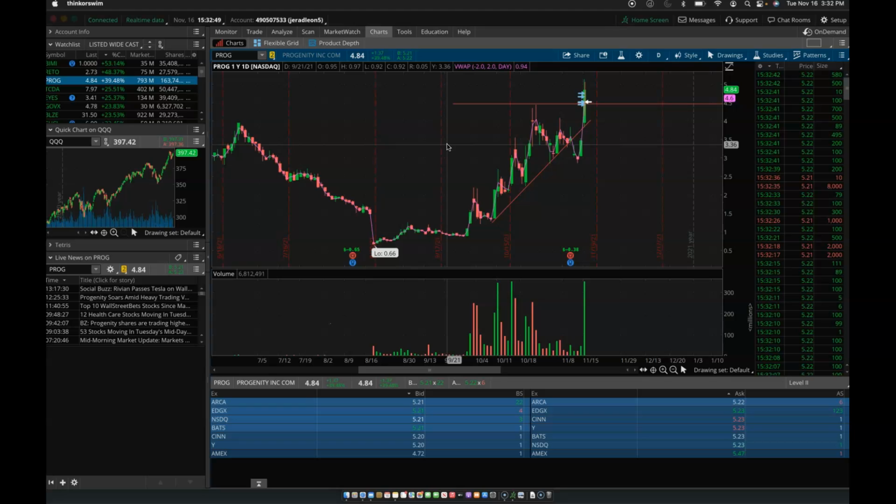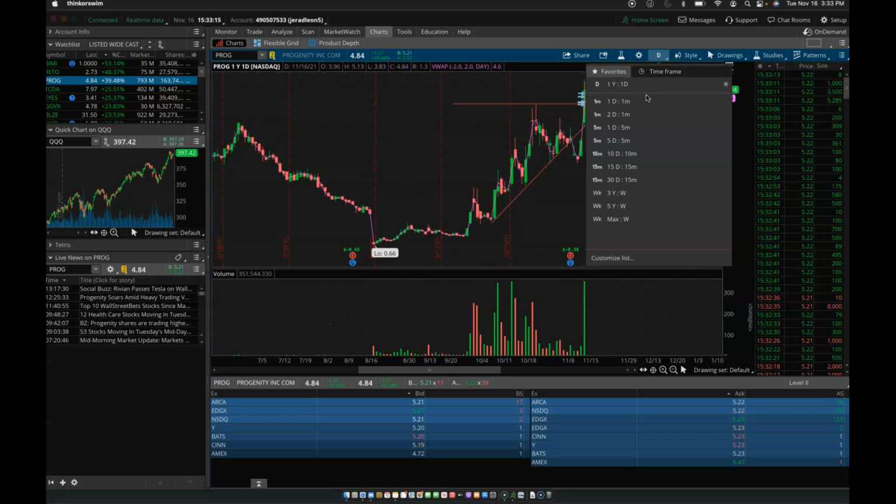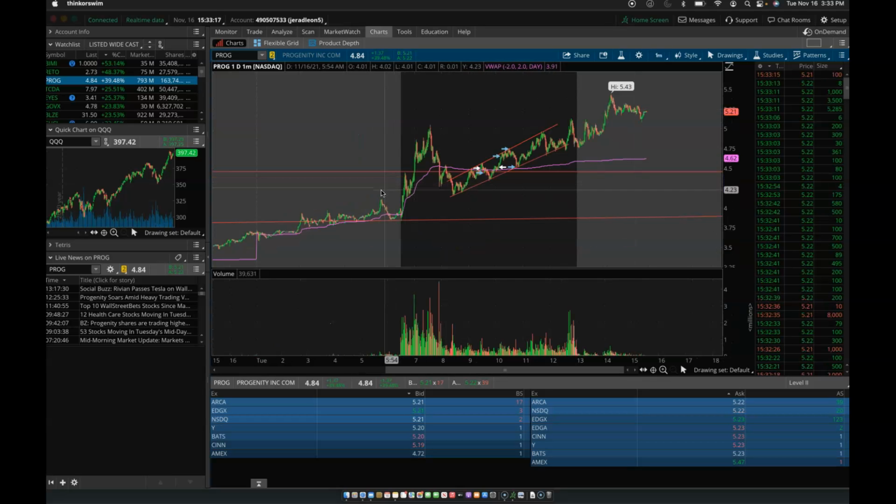And the float, I don't know what the float is. I just know that the shares outstanding is about 163 million, 164, and the volume was like 350. So, basically, almost doubled whatever the shares outstanding is. So that's really good. So, dive into it a little bit here.